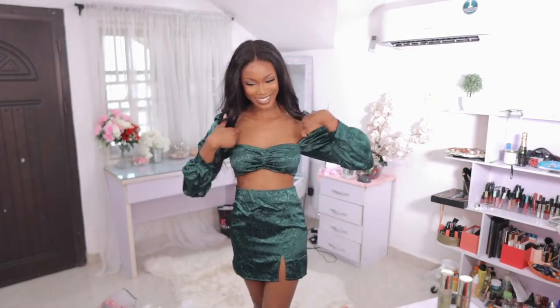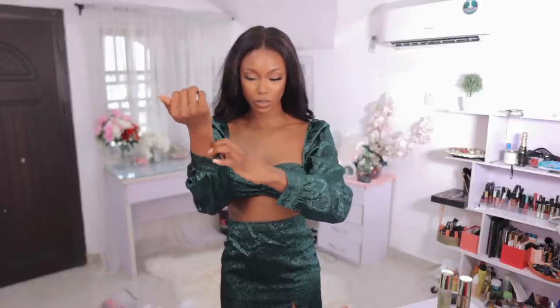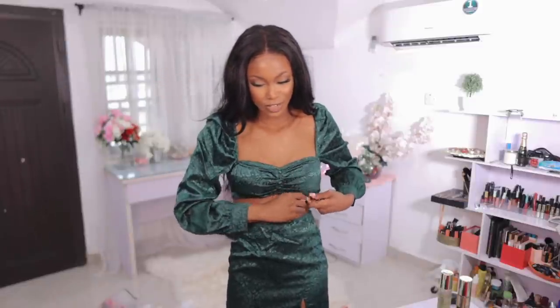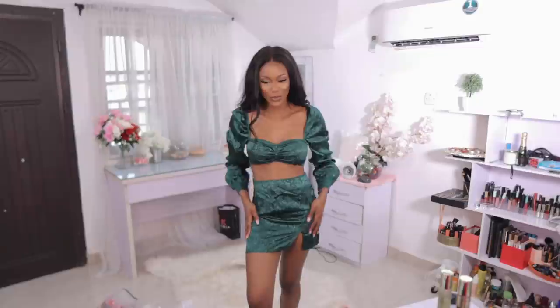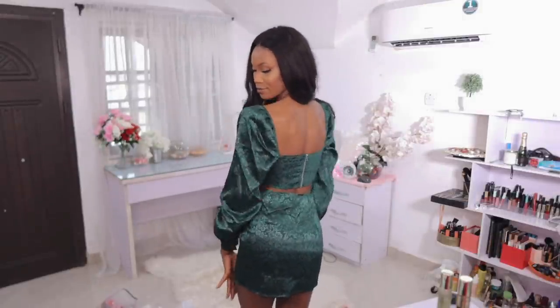Oh my goodness, I think this has to be one of my favorite outfits out of all this. I feel like this is a bit loose. This is also a bit loose. This top is too tiny. I need to secure it to make sure that everything is secured. But I think that this is such a gorgeous piece. This is what the back of it looks like.